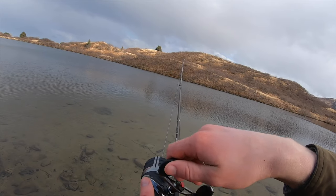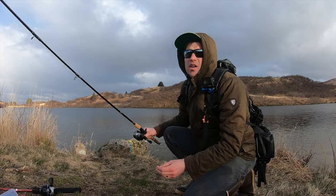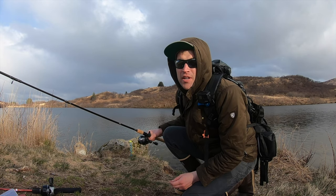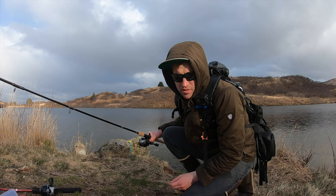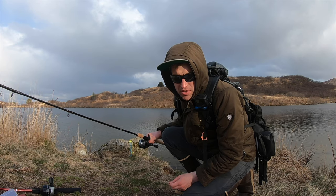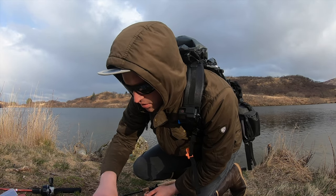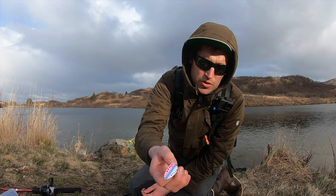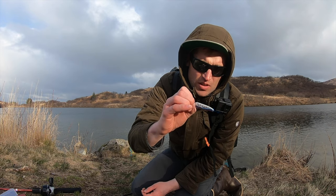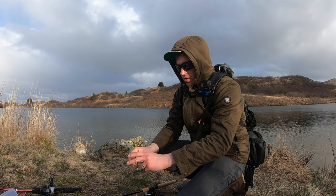Come on, big rainbow trout. I'll take a 20-inch dolly monster. All right, that does it for today. I had four bites, three fish I was able to land on the Kamlooper rainbow trout colored spoon. So, Jumbo Kamlooper. Put some dollies on the board.